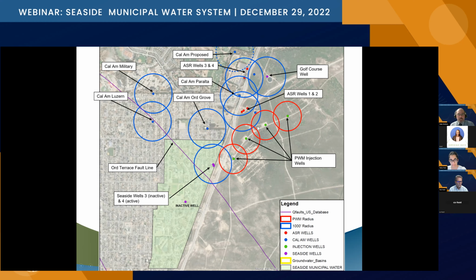These green dots over here, these are Pure Water Monterey injection wells. Similar project. What they do is at the Monterey One Water plant in North Marina, they take a variety of source flows, stormwater, wastewater, ag processing water that they use to wash vegetables. They purify that water through a process that makes it actually purer than the groundwater we take out of the ground originally.